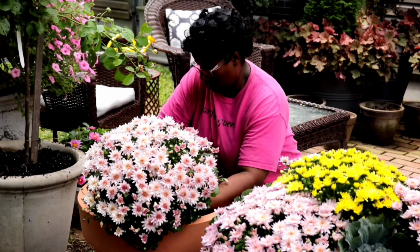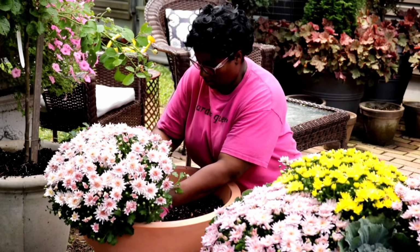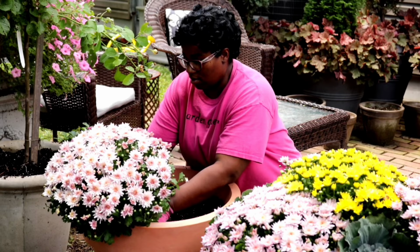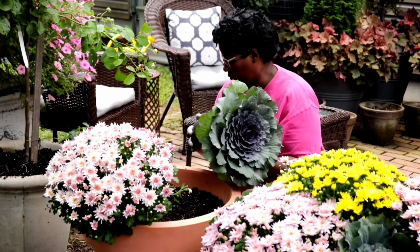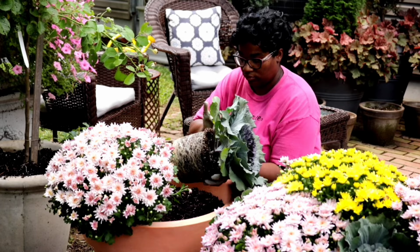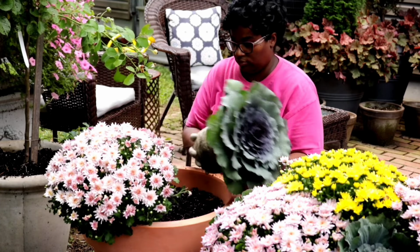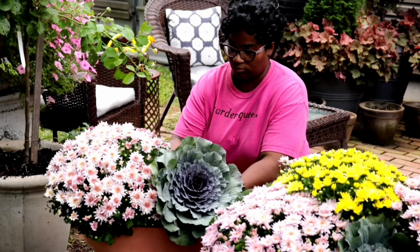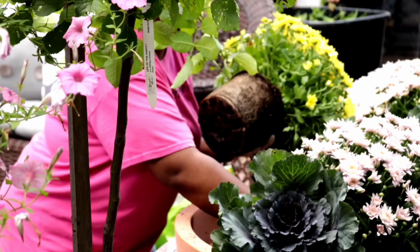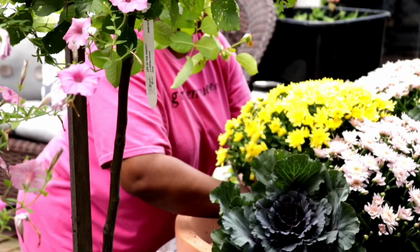Now, once I put this mum inside of this first container, it's already going to start to shape the container up and give the container instant impact. When you're planting up a layered container like this, it's very important to make sure whatever plant you put in, you go in and backfill. Also, with your ornamental cabbages, remove anything that does not look desirable from the beginning. That way, you don't have to do it once the container is fully planted in.